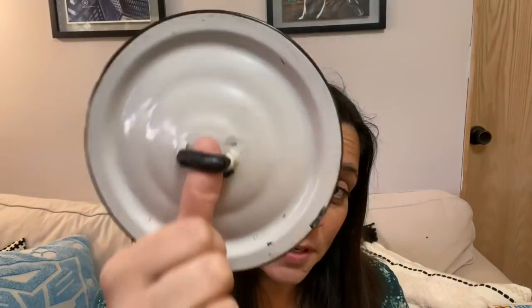So I just need to clean this one up and I will put it with the one that I already have. I got this little bowl. There's nothing special about it. I just liked the metal of it. And so this will go into my home decor. Probably wouldn't use it for food because I don't know if it's food safe, but it will look pretty in a display.